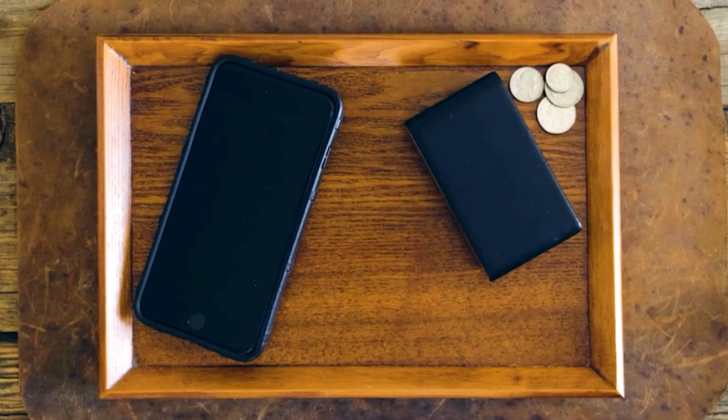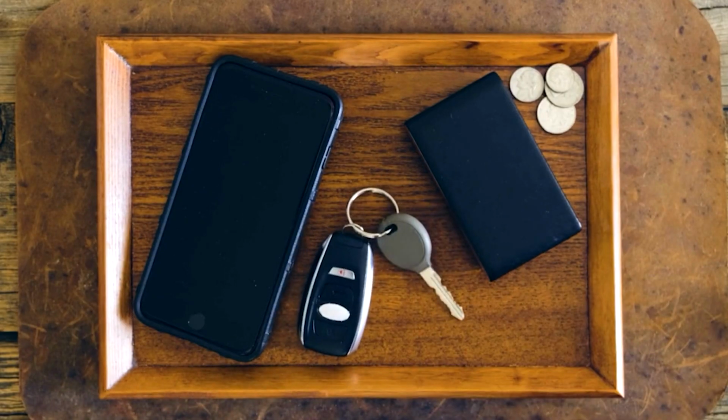And the next small change is to use a landing pad. Now, a landing pad is a place where you come in and you put your keys, your phone, your wallet, or whatever else you need to. It's a designated place where those things go. And generally it's by the door where you come in. You can automatically lay those things there. So you automatically know where those things are.